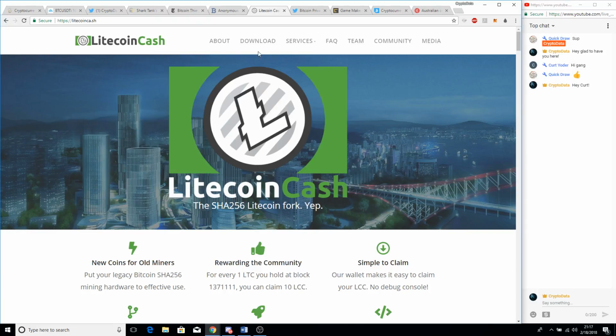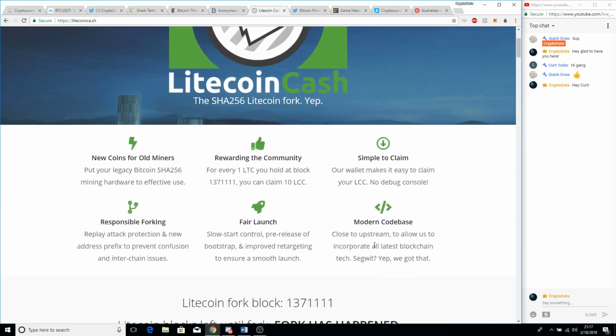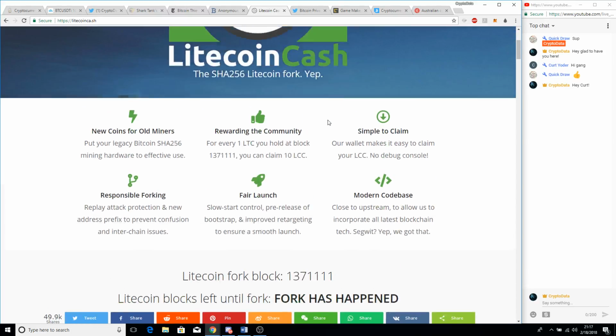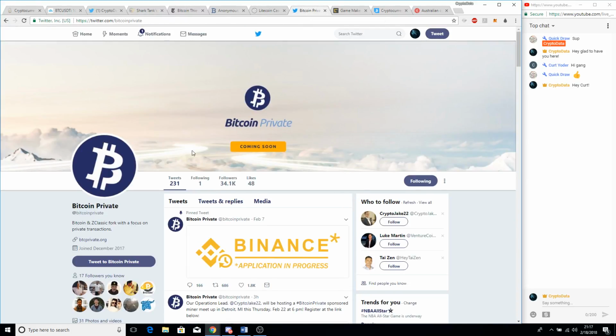Again, unless other exchanges are supporting this, I mean, they started this thing a little over a week ago, and now they're already having the fork date and wallet release. That just doesn't happen that fast. We've even seen with Bitcoin Private, their hard fork has already taken a couple months, and they're finalizing that, and that's going to happen on February 28th.